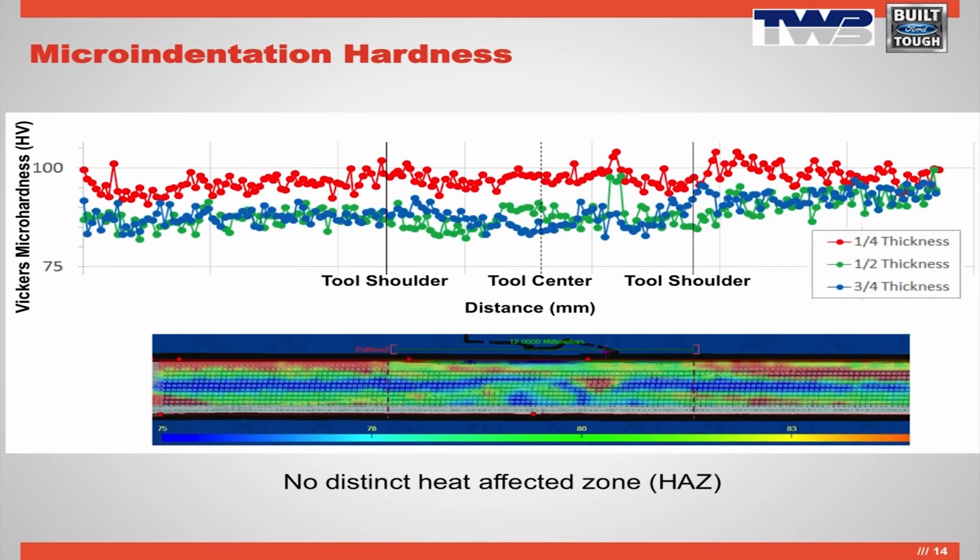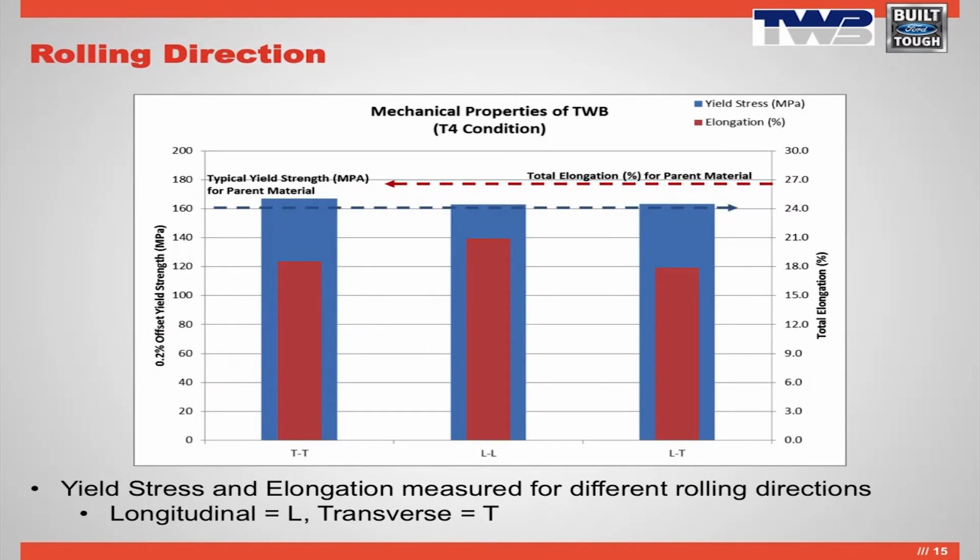So you can see in the bottom graph that significant mixing of the material occurs. However, in this application, there's no distinct heat-affected zone that is characterized by a decrease or change in the micro hardness. Rolling direction was studied using a tensile test as well to understand its effects on the welded material.